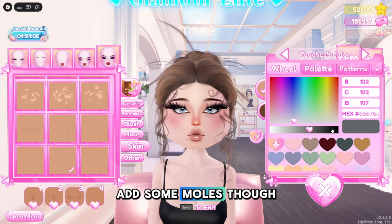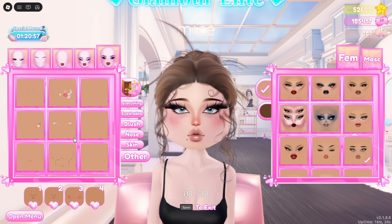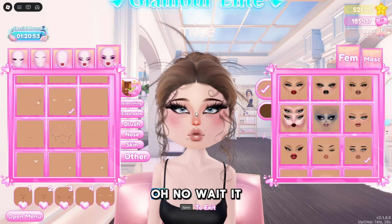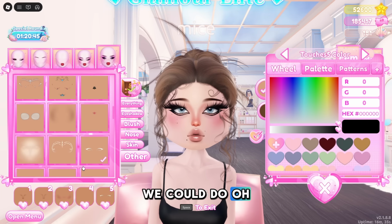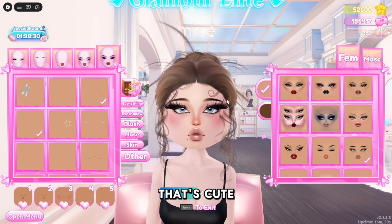I do want to add some moles though. We'll just do these and maybe some other details. I think a little eyeliner moment would be so pretty, and we'll just make that black. Oh no, wait, it doesn't line up with the eyes. Okay, maybe not that one, unfortunately. We could do, oh no, wait, that one doesn't line up either. Maybe this eyeliner? Ooh, that's cute. It kind of gives like a little cut crease moment.